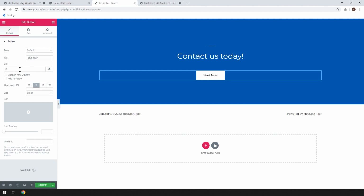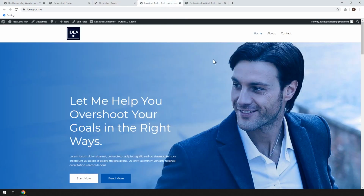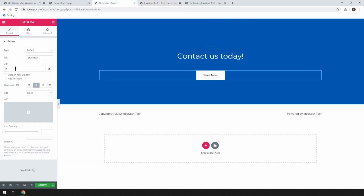We need to get the link for the contact page, so let's just grab that link. From our home page, you can always find the links from the menu just there. I'm going to copy that link address, go back to our footer, and just paste that link in there and hit update. And rather than saying start now, let's just call it contact, for example, and click update.